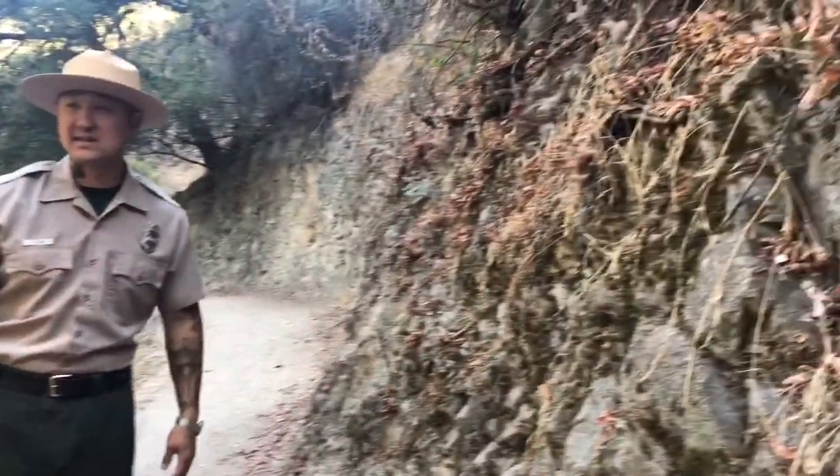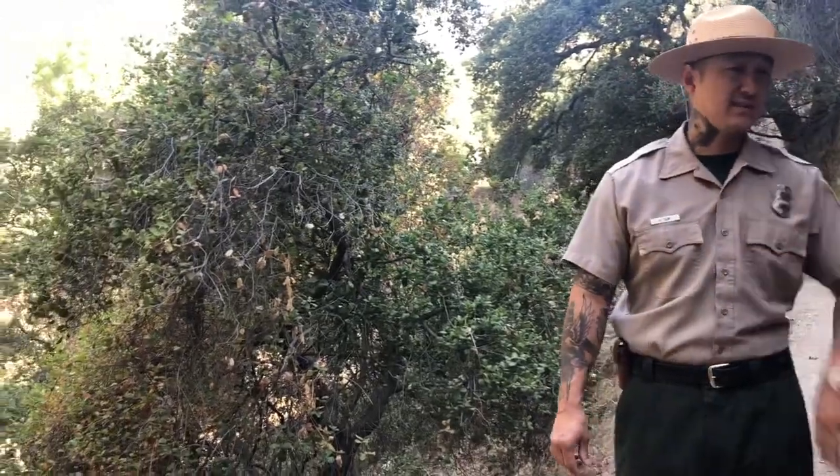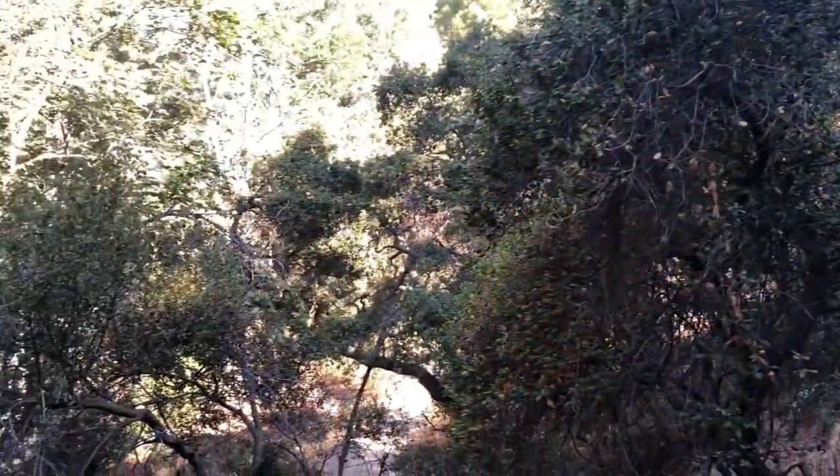A lot of this trail is formed by a canyon, which is caused by natural erosion. And if you can hear really closely, there's water just below us that creates this canyon, that makes this unique feature here in Canyon Park.